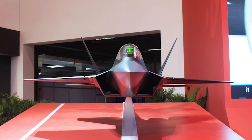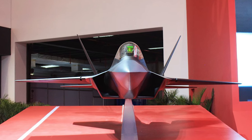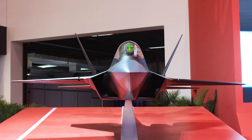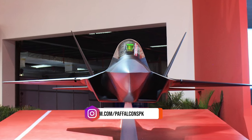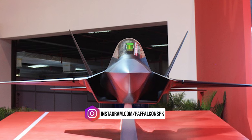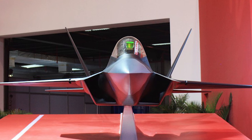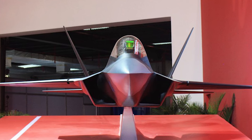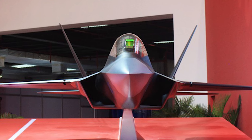Known as the FC-31 4th Generation Multi-Purpose Medium Fighter, the export variant of the J-31 fighter was also displayed at the Zhuhai Airshow 2014. The FC-31's airframe and control surfaces are similar to those of J-31 but will be outfitted with angled vertical stabilizers, two large internal payload bays, and an estimated payload capacity of 2,268 kilograms.